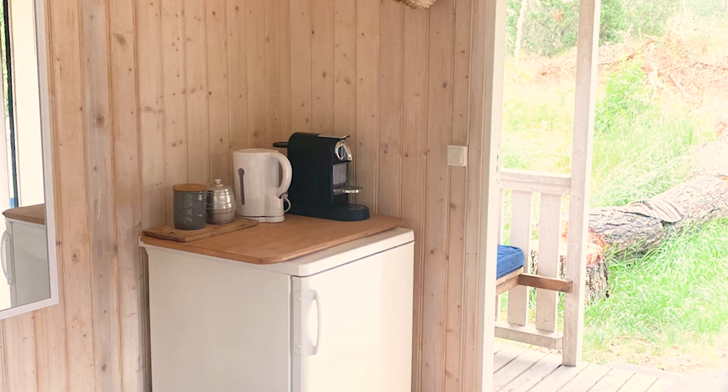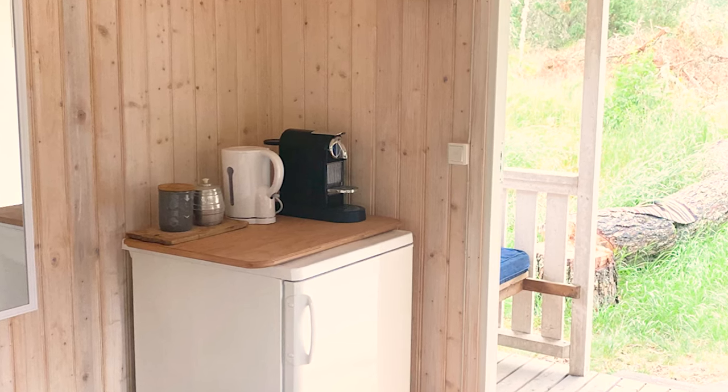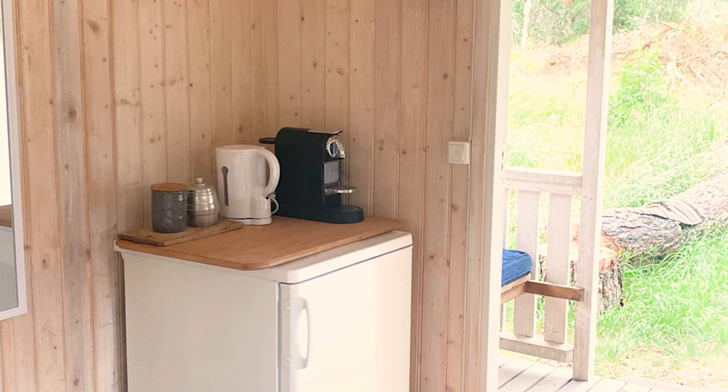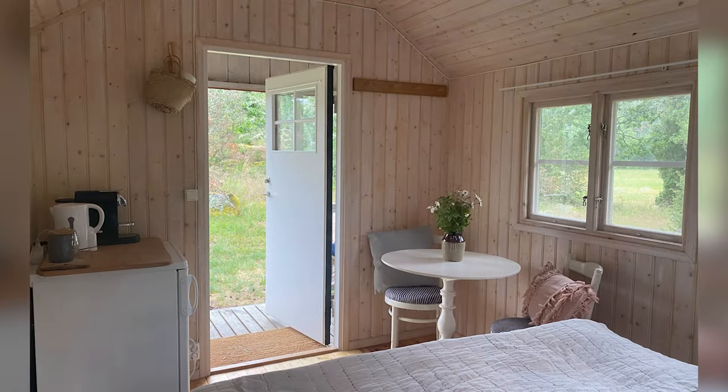And then where there was once just a drawer, we made that into a tiny little kitchen corner. So it has a small fridge. It also has a kettle, a tea kettle. It has an espresso machine. There's a small table and two chairs.